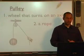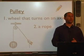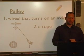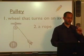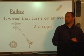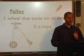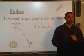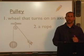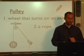The next simple machine is the pulley, a very common simple machine. If you've ever opened blinds in your house, you've used a pulley. A pulley has 2 parts, a wheel that turns on an axle and a rope that runs over the wheel. Some other examples of pulleys include clotheslines and blinds, flagpoles, zip lines, and even sailboats.